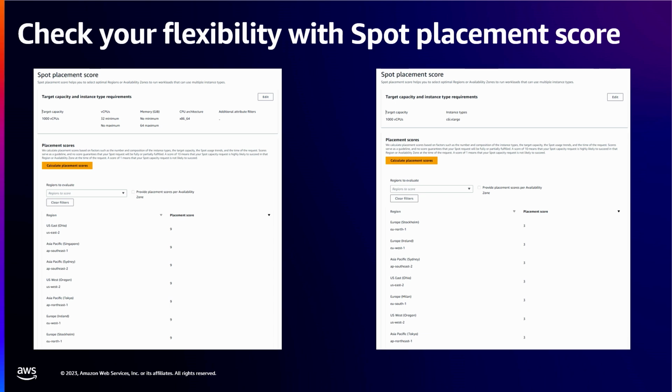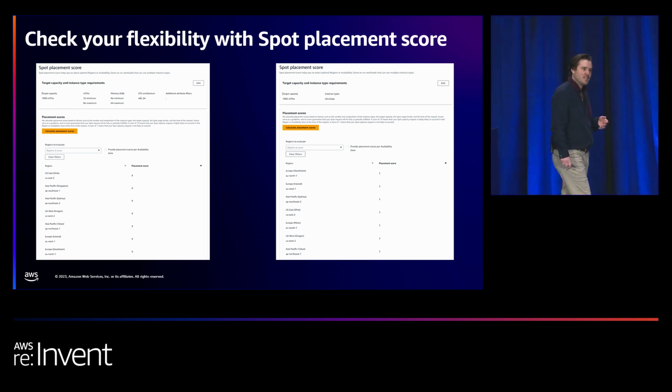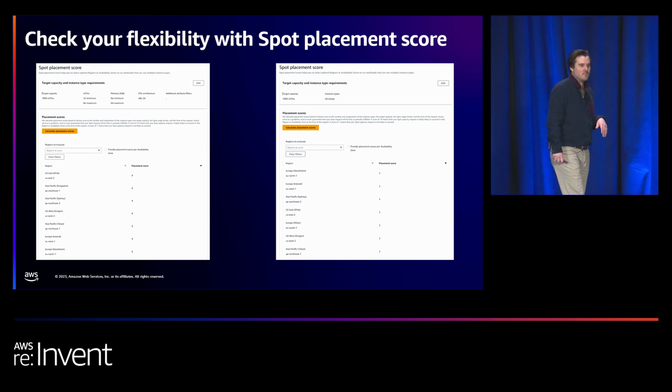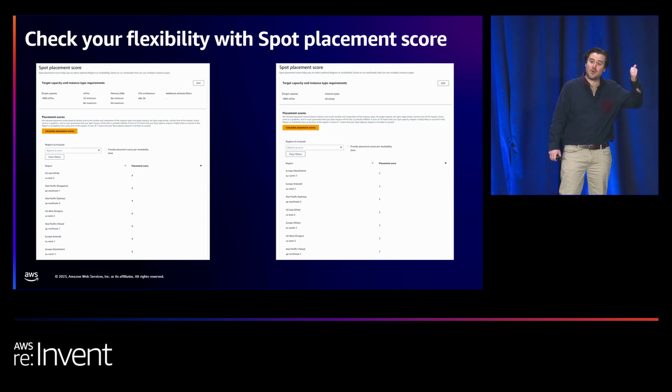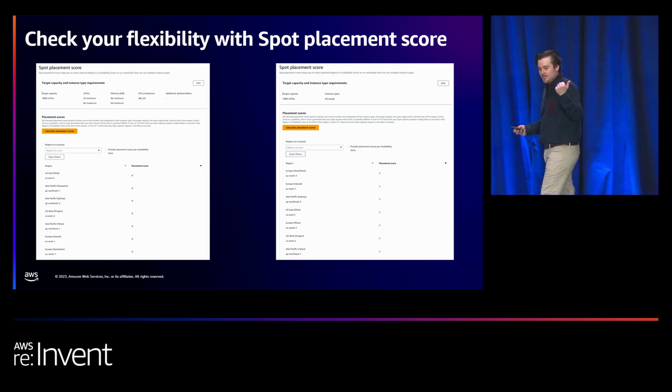And so that's what Spot Placement Score is trying to communicate with you. Yeah, I know you're gonna be fault tolerant if you're using Spot. Are you flexible enough? And if you're getting 1s, 2s, and 3s, you're not flexible enough to run on Spot, right? Or you're gonna have to be time flexible. You know what I said about time flexibility. It doesn't really exist, right? You're gonna get yelled at.